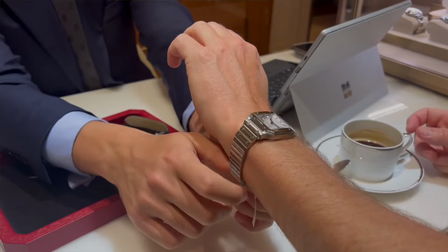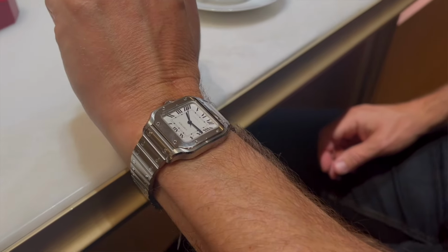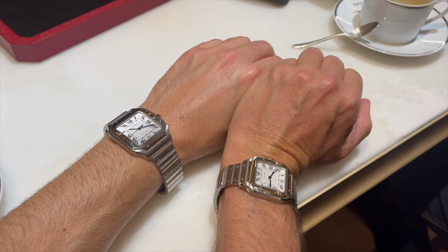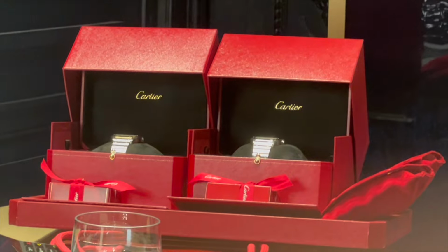And concerning the watch of Ryan, the funny part of the story is he was also very attracted to the Tank originally, but once he tried this medium model of the Santos de Cartier, he also decided that it was a model made for him, so he actually went for this one as well. The only difference with mine is that it's just steel, so there is not the steel and gold combination, which is a great detail, especially when we are wearing the watches together. I think it's nice for our fifth year anniversary that we bought each other the same type of watch, but there is still a little bit of difference between those two items.